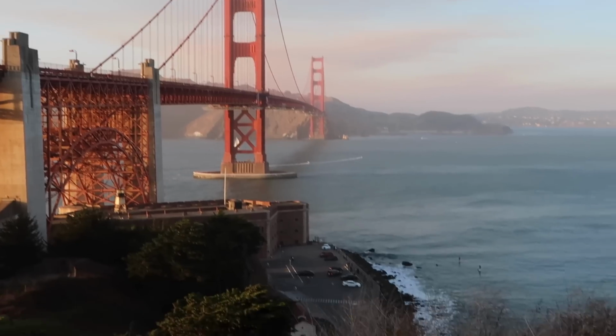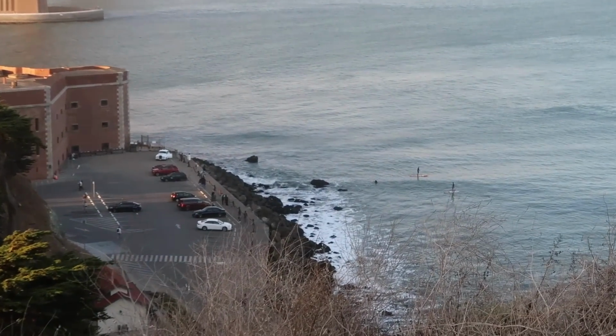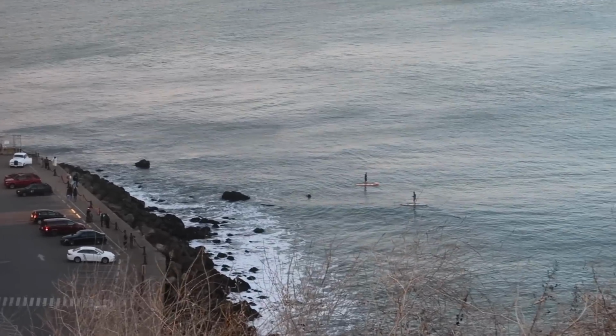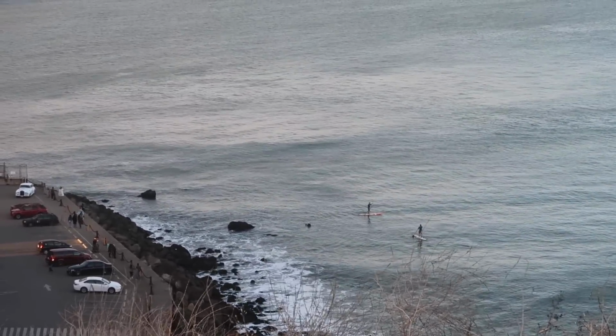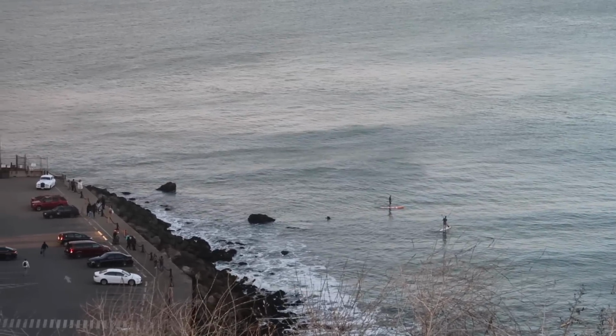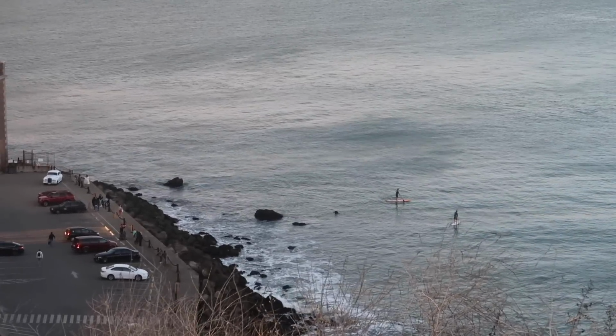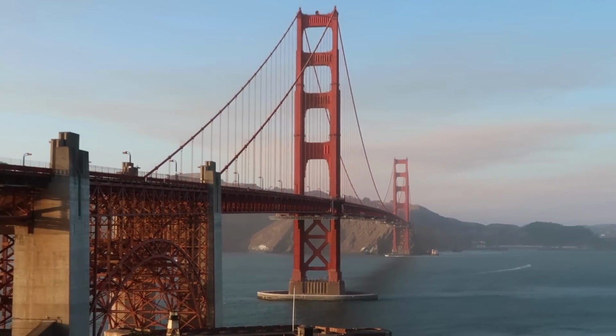And then just below, Fort Point, right there, world famous surf spot. There's a couple guys on stand-up paddles out there because it's pretty small. But the surf gets pretty good in there. I've seen some great footage. Just an amazing feat of engineering, this thing.